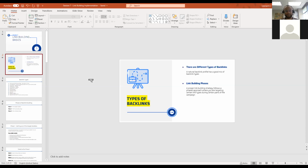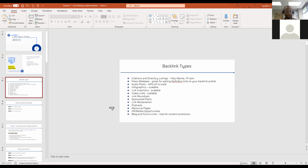Okay. Link building, especially when you're getting started, should be rolled out in different phases. For each of those phases, you have different goals and different types of links that you should go out and get, and also different link velocities on how quickly you're acquiring new backlinks. So starting off, this is a list of different types of backlinks. And let me zoom in here a bit.